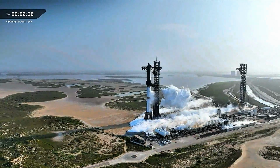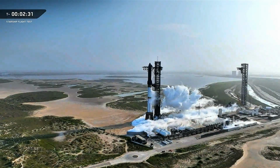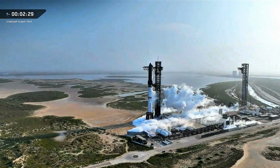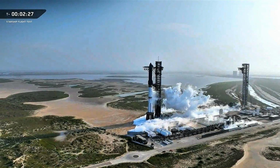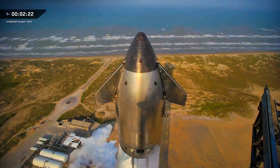The Super Heavy booster flying today will be flying for its second time. Last flight was on flight 7 and just turned around in 2 flights, which is pretty incredible. I'm super excited to see that booster fly again.